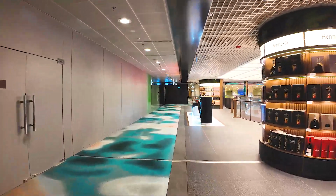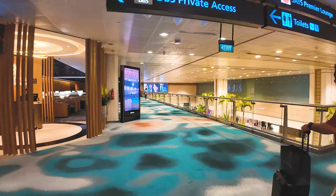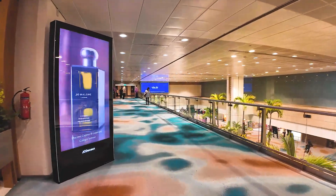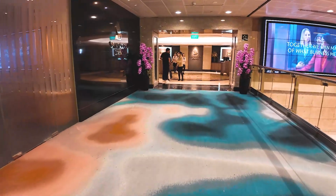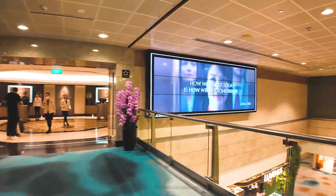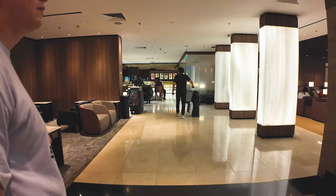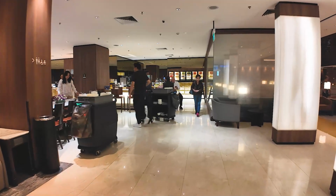Now there are 2 tiers of lounges in Terminal 2. The KrisFlyer Gold Lounge is for KrisFlyer Gold and Star Alliance Gold members flying in economy class. Premium passengers and PPS Club members are invited obviously to the Silver Kris Lounge, where you can either access the business class lounge, first class lounge, or the private room. I know it sounds very confusing. Gold sounds more premium than silver, but not in the Singapore Airlines hierarchy.